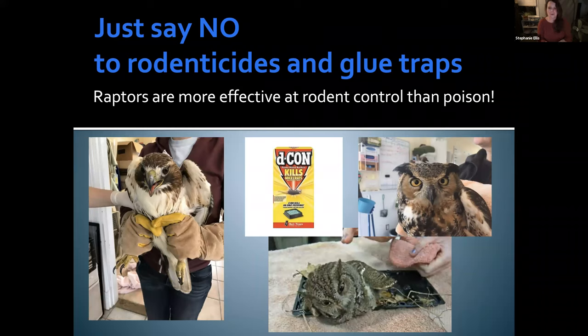Please say no to rodenticides and glue traps. Rodenticides are so harmful. They poison the unintended by basically causing secondary poisoning. Rodenticides are anticoagulant poisons. They inhibit the blood's ability to clot, causing anything that ingests it to bleed out internally.